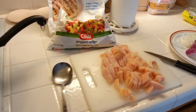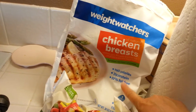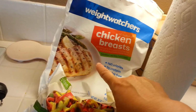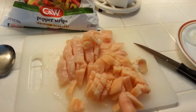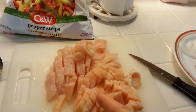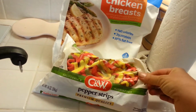Hi everyone, today is Fajita Friday, and so we're going to have fajitas. So I'm using these Weight Watchers chicken breasts. I love these. They're a nice size. They're easy to thaw and cut. So I've taken 2 of them and cut them up pretty fine, in small pieces, because they get done easier that way.